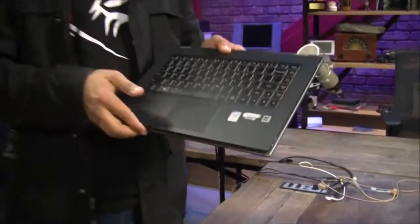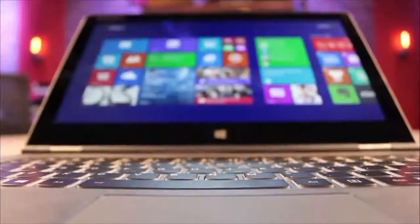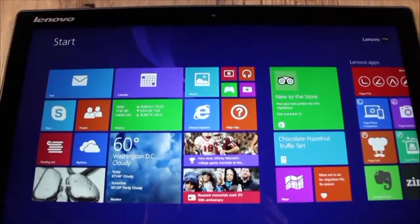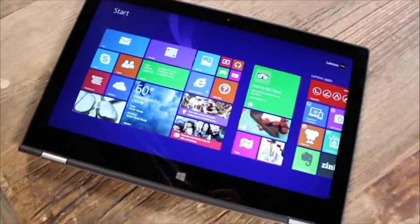So if this is how I'm reaching for cons, you're going to hear something you don't hear from me very often. The Lenovo Yoga 2 Pro is a buy because it's a fantastic device. I really enjoyed using it. Super fast, super light, and performance is great. I'm Isaac, and this is the Lenovo Yoga 2 Pro.